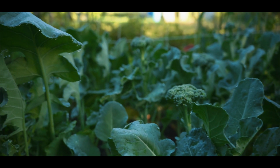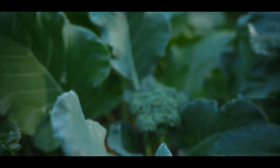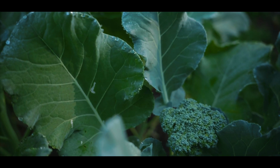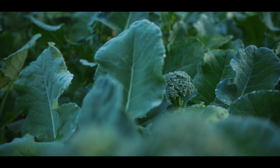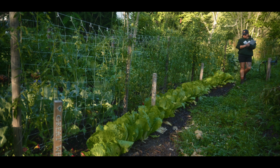This is our 3rd or 4th planting of broccoli. We'll have one more planting of broccoli that's coming up really soon. And then after that, we'll be done until next year. I headed into what we're calling Blueberry Lane now. How big these heads of broccoli are.